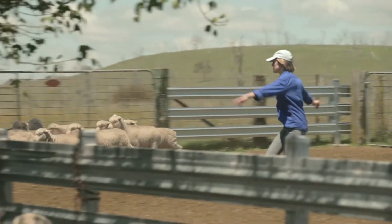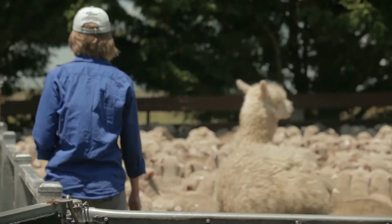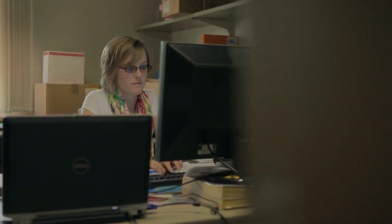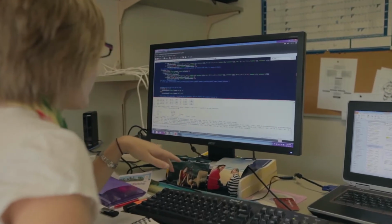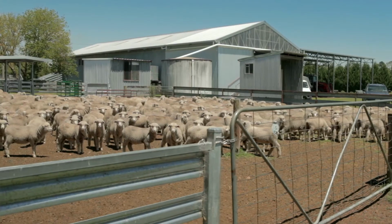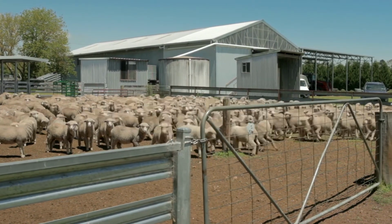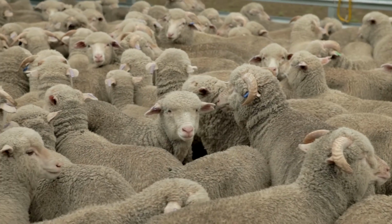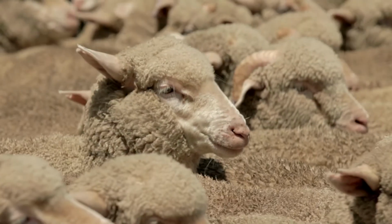Contrary to what most people think when I say that I do sheep genetics, I don't mean I clone animals like Dolly the sheep. I do quantitative genetics, which is estimating heritabilities and helping farmers work out how to breed a better sheep. There's increasing interest in the sheep industry in joining ewe lambs, so joining sheep at 6 months of age instead of 18 months of age.